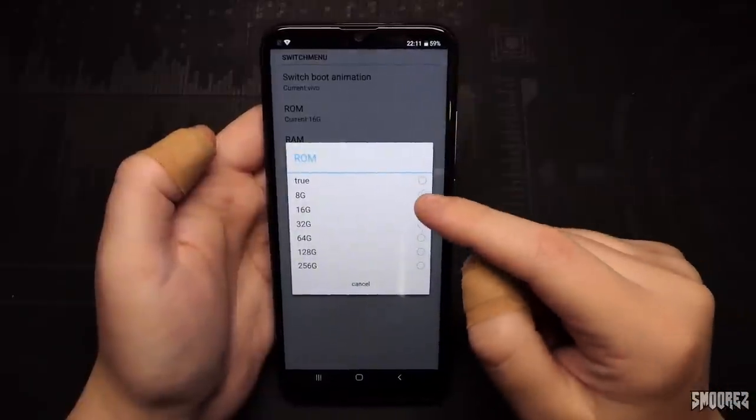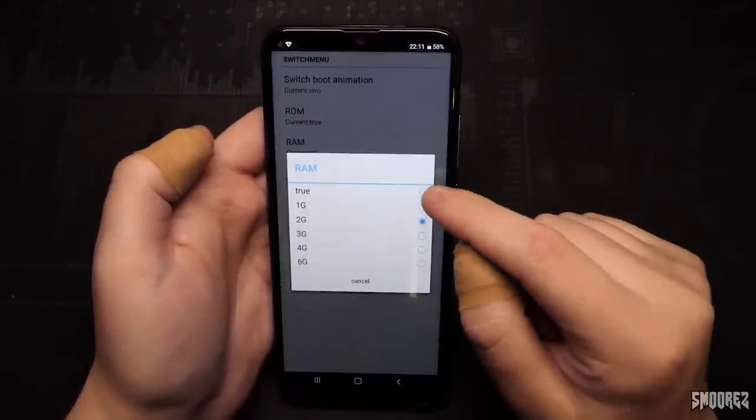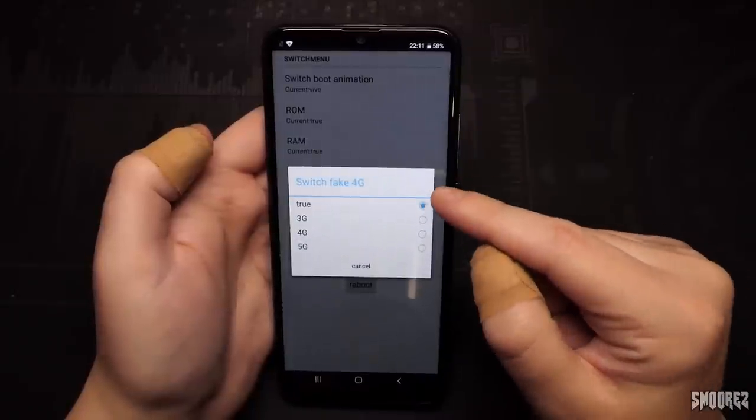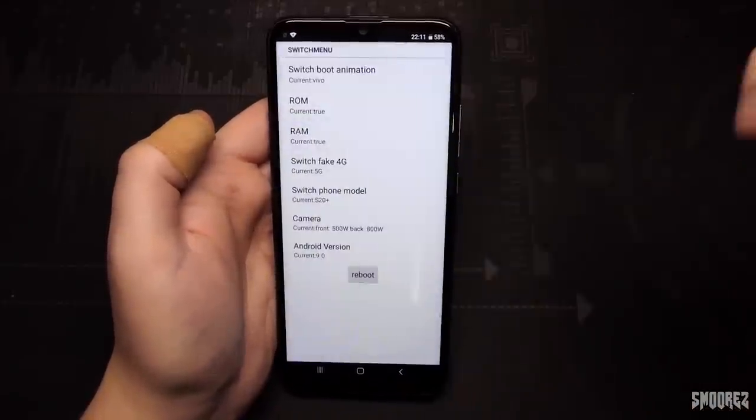ROM, we can have 16 gigabytes or true. Let me show true. RAM is true as well. Switch fake 4G is true. You can also have 5G on this thing. Oh, let's have 5G. Why not?